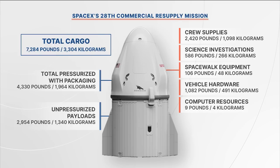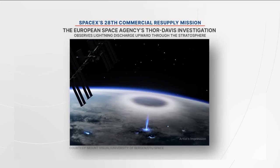Just a few of these experiments. One is called What Happens Above Thunderstorms, or Thor Davis. This is an investigation from the European Space Agency. It observes thunderstorms from the space station. The unique vantage point of the space station allows researchers to see the electrical activity from above, particularly the inception, frequency, and altitude of recently discovered blue discharges. Scientists plan to estimate the energy of these phenomena to determine their effect on the atmosphere. A better understanding of lightning and electrical activity in Earth's atmosphere could improve atmospheric models and provide a better understanding of Earth's climate and weather.